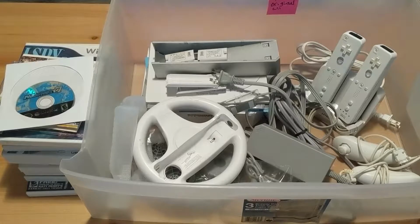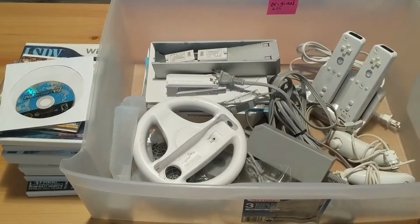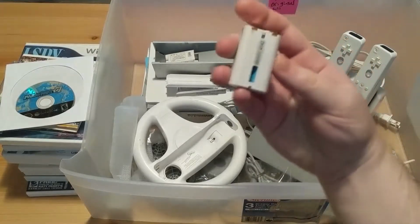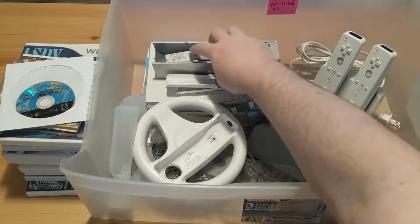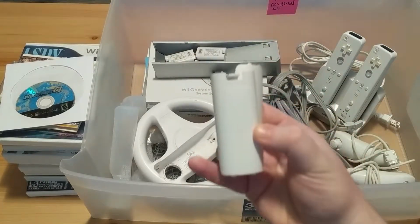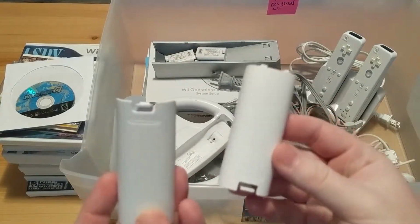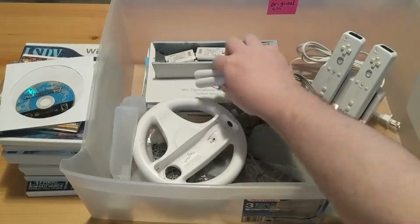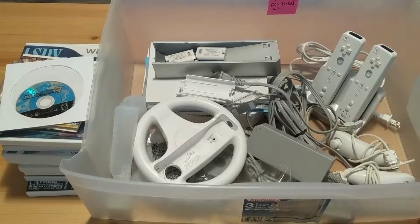2 Wiimotes, 2 nunchucks down here, all the cables, and it has that Nyko charging stand, and it actually has the batteries as well here. So I was happy about that. And interestingly enough, they still have the original backs too. Very surprising, you don't expect to see the original backs as well. And there's the manual in there as well.